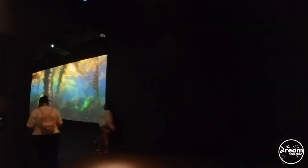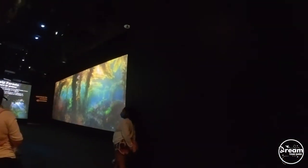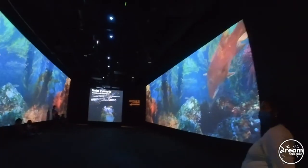Navigating through the different areas of the Science Center could be difficult for the first time. I recommend getting a map.